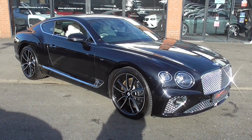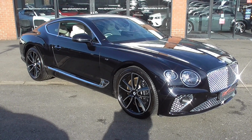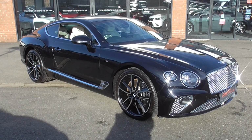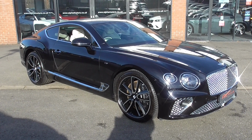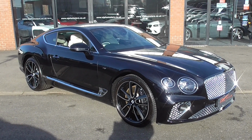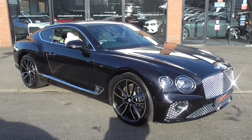My name's Graham and today I've got the pleasure of showing you around this 21 registered Bentley Continental GT V8. Now this is a sumptuous car loaded with, well, I would have to say tens of thousands of pounds of extras and in absolutely beautiful as new order.